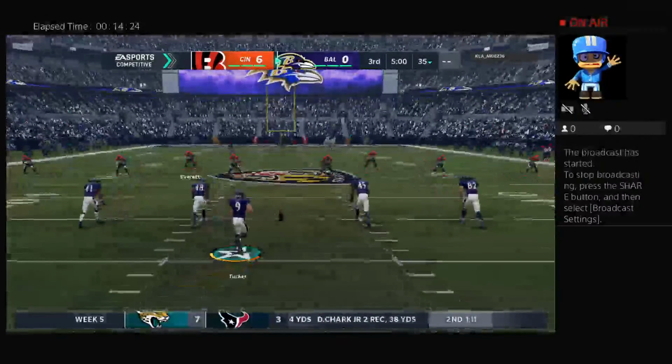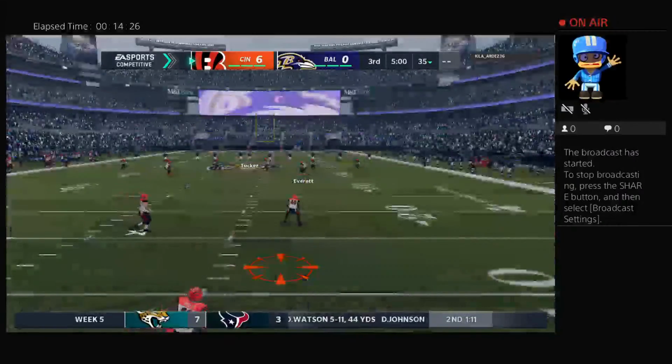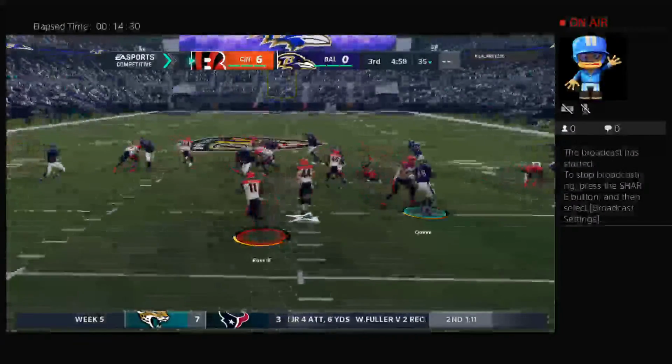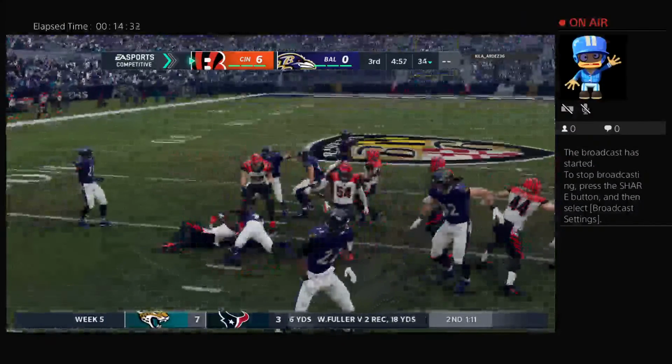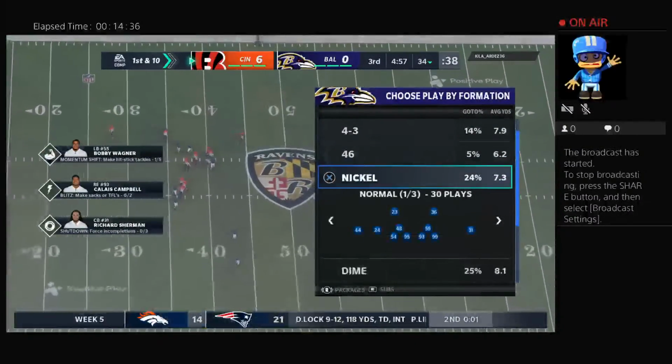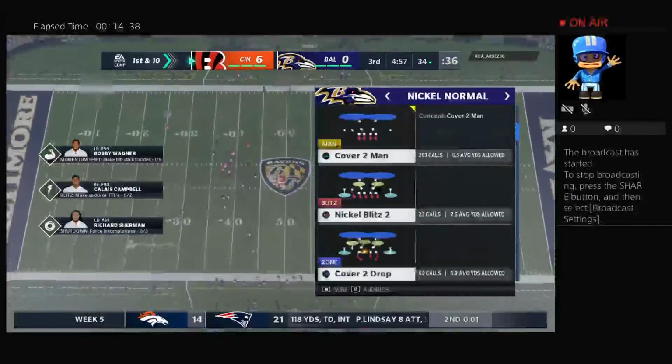Forecast calling for more of the same. The rain set to continue as we are underway in the second half. Returning it, John Ross. A good-looking return set up here. The Bengals take over first and 10 at their own 34-yard line.